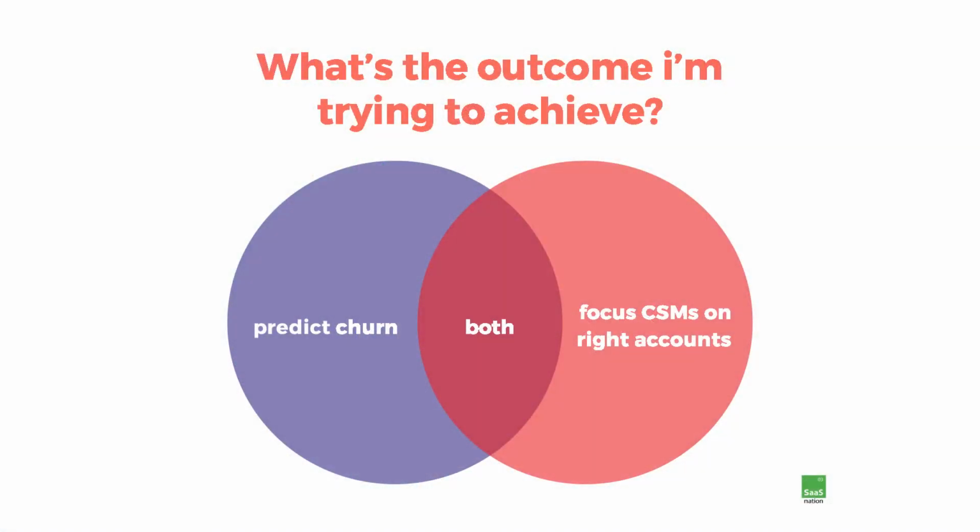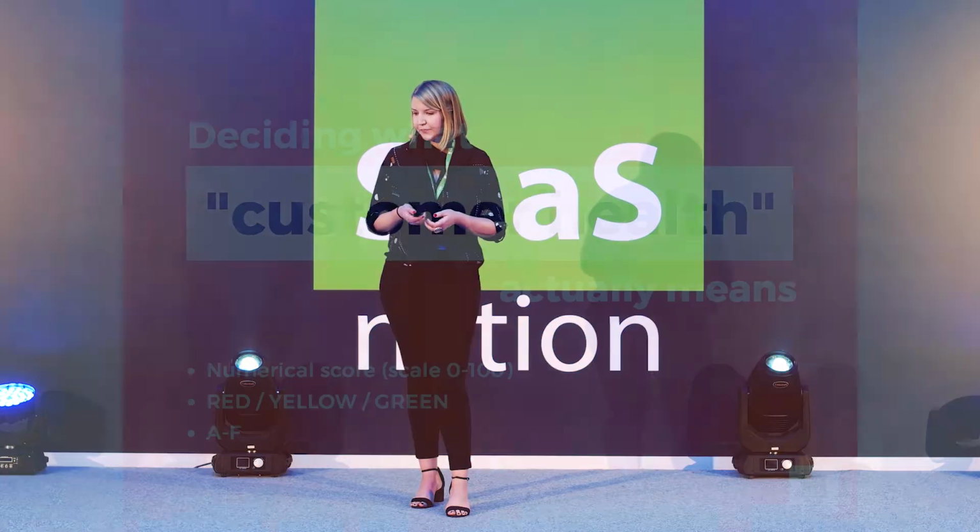So what's the outcome I'm trying to achieve? I already asked this question. Is it to predict churn, or is it to focus your CSMs or your account managers or sales team on the right accounts? And I'm going to argue that it's both. I think initially you should be building out your customer health score, focusing on these leading indicators, focusing on getting your team to focus on those right accounts. However, if you get it right, if you're actually able to define these early risk indicators of customer health, you'll eventually have a churn prediction model as well.